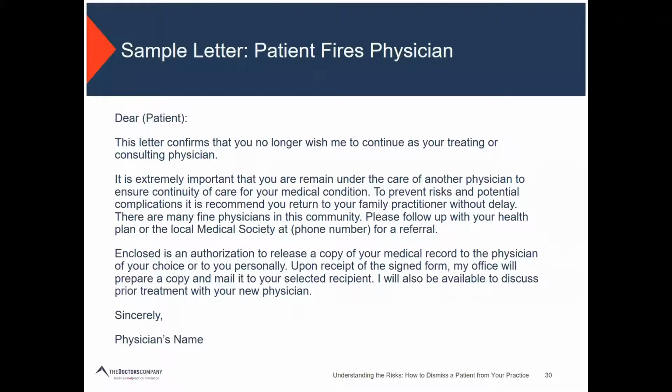Also, if they're suing you, and if they have sued you or they've sent a notice of intent, not just the patient gets dismissed, but the whole family gets dismissed. And that's important. And then I get this call. Well, the patient said that they're going to withdraw the lawsuit, so they want to come back. Should we take them back?